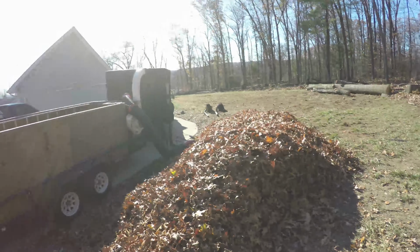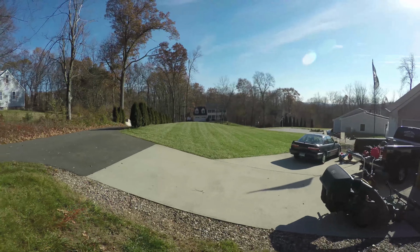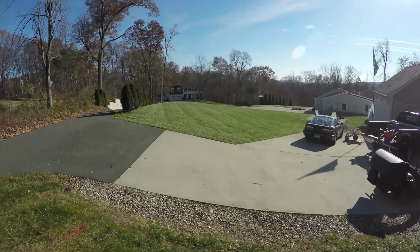That should be fun. That part of the yard's all done. Got some stripes in this side.